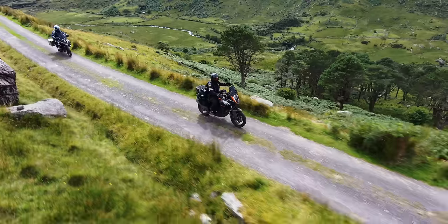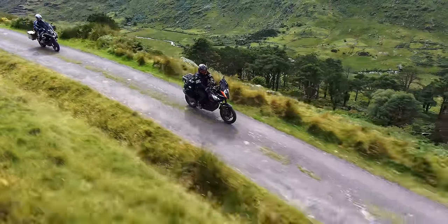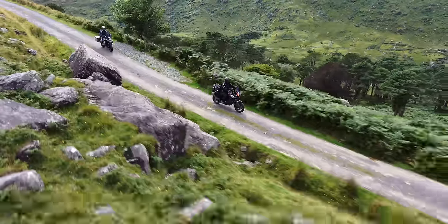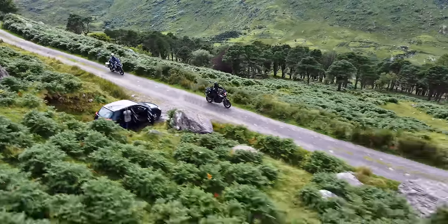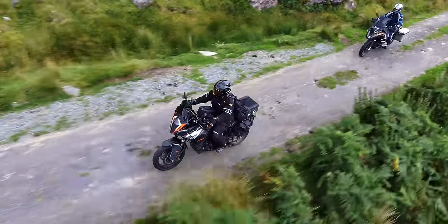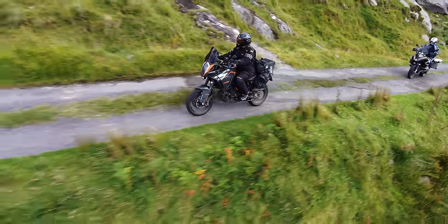This is Priest's Leap. This pass was one of my favorite passes on this entire trip. Trips like these, I really enjoy the smaller backcountry roads.